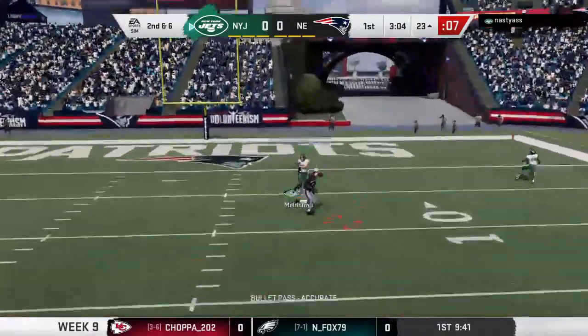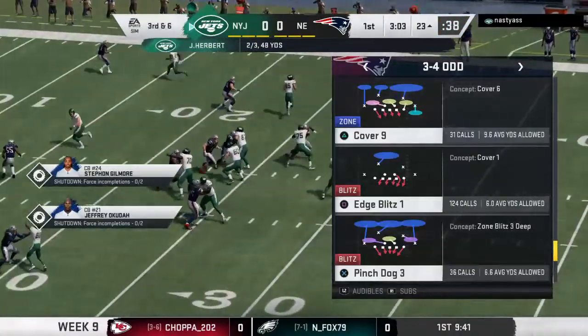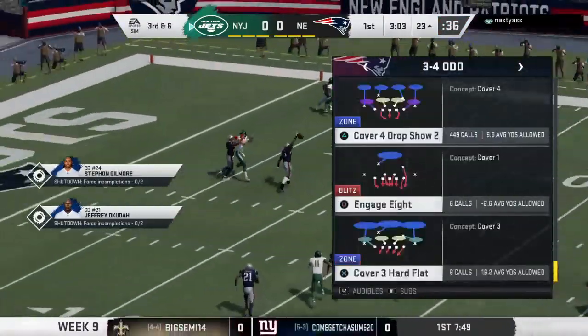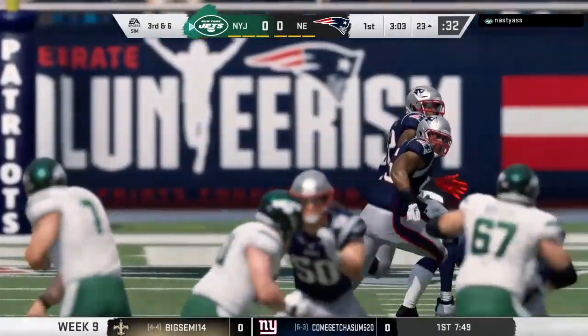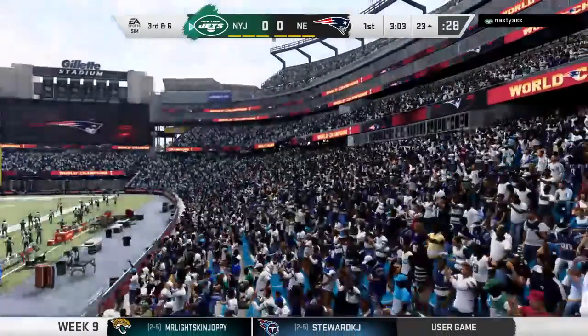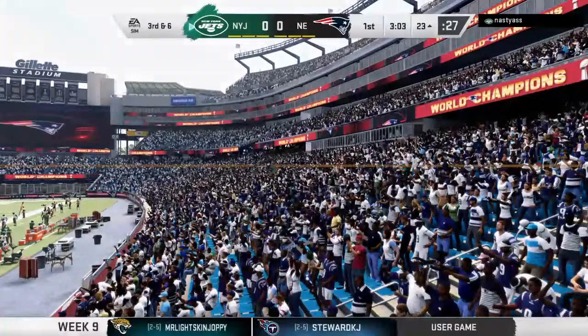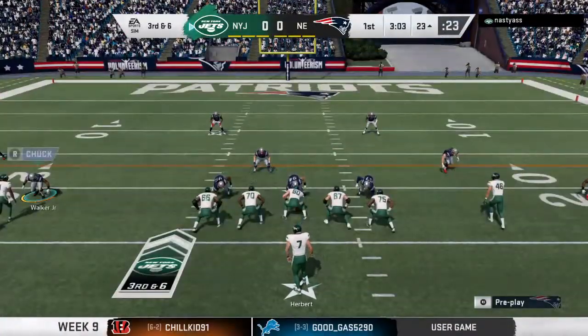On 2nd down. Herbert throwing middle, but it's incomplete. Well, partner, so much for the mismatch. How about the guy at the second level, that big linebacker, able to run with the receiver and make a play on the football? So after the second down incompletion, they'll come up now against a 3rd and 6.